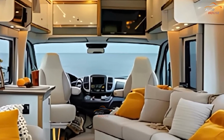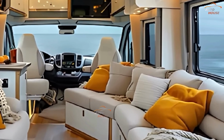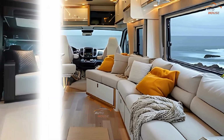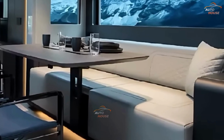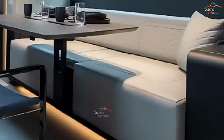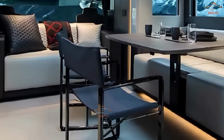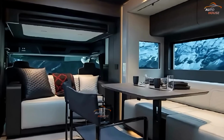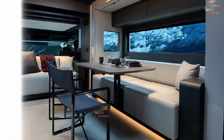Sleeping accommodations include a master bed with memory foam mattress, a fold-down bunk area, and options for expanding with slide-out modules. The bathroom is compact yet functional with a walk-in shower, smart toilet system, and vanity mirror with touch illumination. Climate zones throughout the motorhome ensure personalized comfort, while the built-in water filtration and solar panel setup support off-grid adventures.